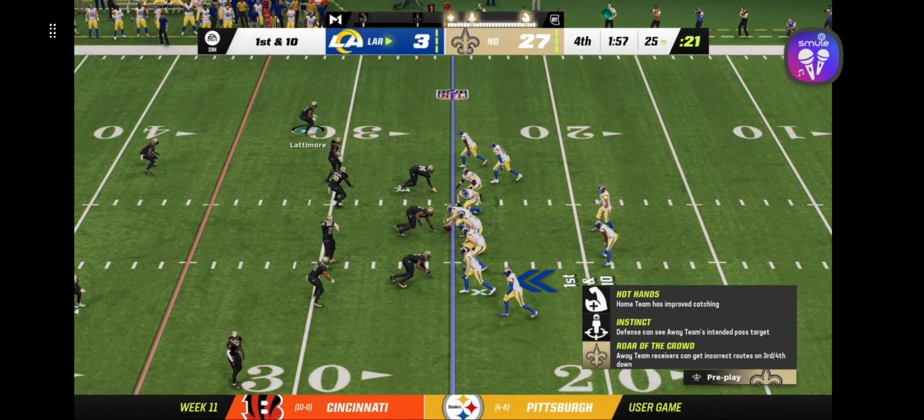Throwing to start the drive, but that one incomplete. An incomplete pass leads to 2nd and 10 from the 25. Here's Stafford. Got a man open. It's Tyler Higbee. 9 yards, and that leaves him just short, so it'll be 3rd and less than a yard. The Rams going to go ahead and use the first of their timeouts as they'll head to the sideline and talk over what to do next.